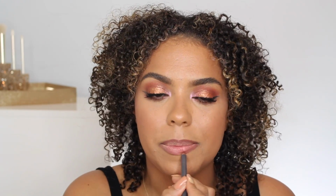For my lip, starting with one of my favorite lip liners from Bite. This one is in the shade 40, and it's just perfect. You could actually do like a hot pink lip with this look, actually. I think that'd be pretty cute.